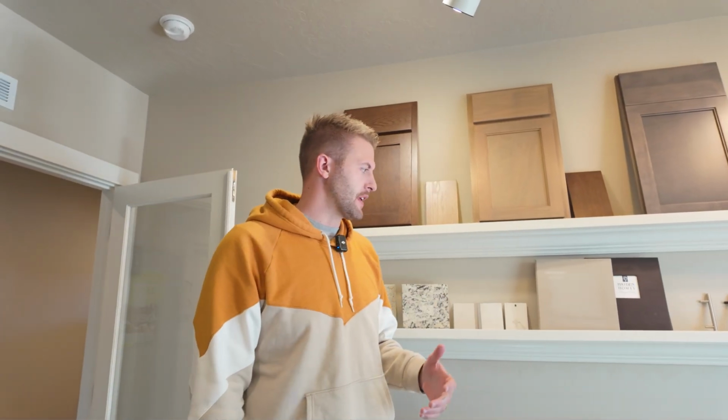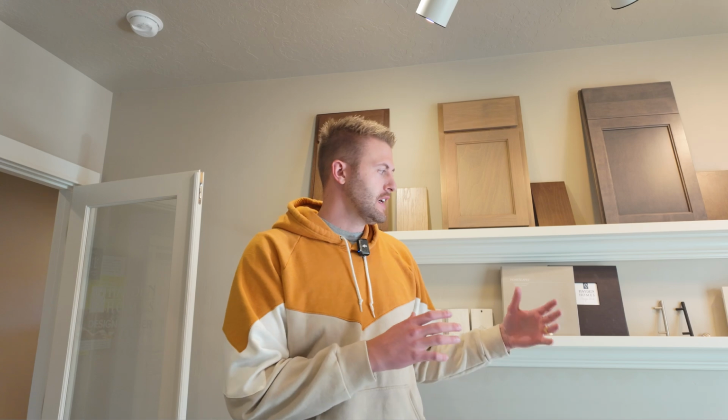Okay, now this is where you guys will sit down if you ever build with Hayden and you pick some of your upgrade options, and we're going to go through just a few of them to give you guys an idea of what it's like to pick with Hayden. They make it super simple, so it's not full custom, you don't get overwhelmed. They make it really something that is manageable and easy.